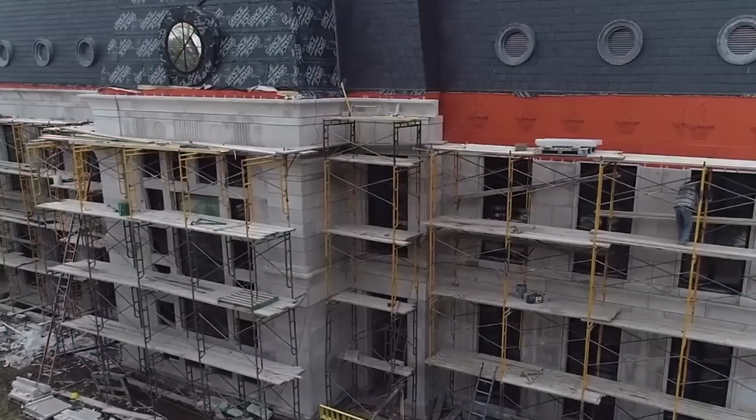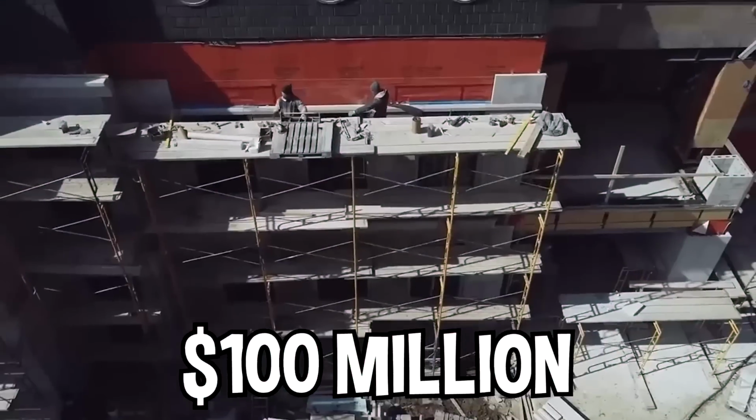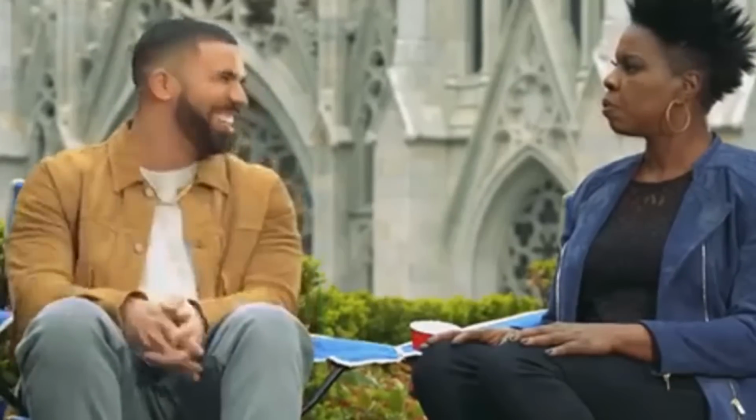such as his limestone mansion in Toronto that he had custom built for $100 million. He surrounded the property with a 15-foot wall. Drake knows that he needs to keep himself secure for whenever he's at home in Toronto.